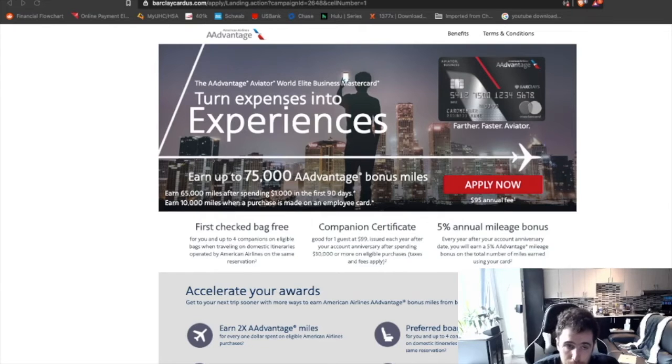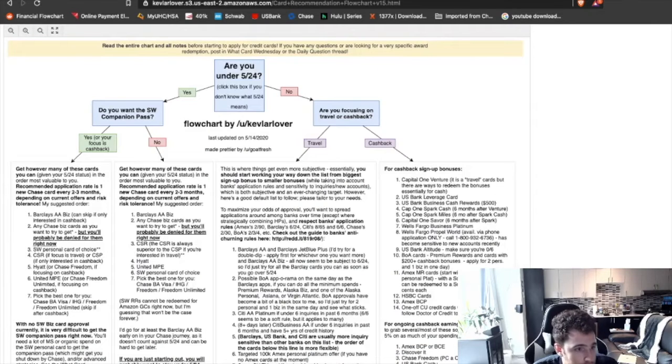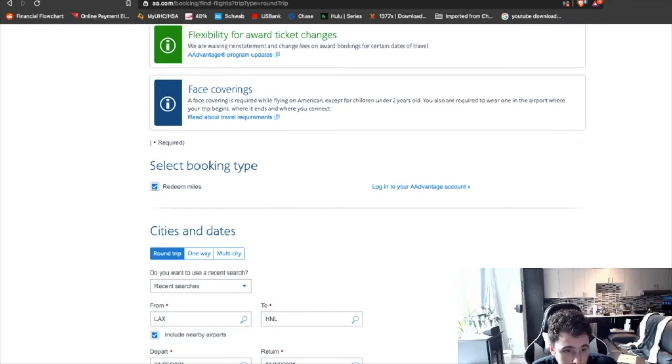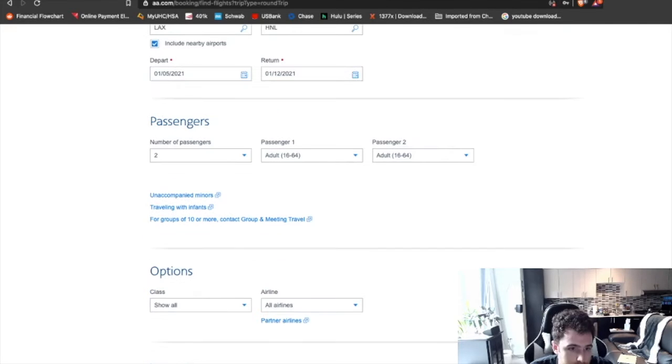So the next step, let's say we're getting this card. We just applied for this card. Now we need to finish the minimum spend on this card and apply for the next one. So we'll hit the minimum spend using the plan that we set out. And before we go to the next card, we're going to be looking at booking flights. So in this example, I'm going to go from LA to Honolulu from the 1st of January to the 12th of January with 2 passengers.